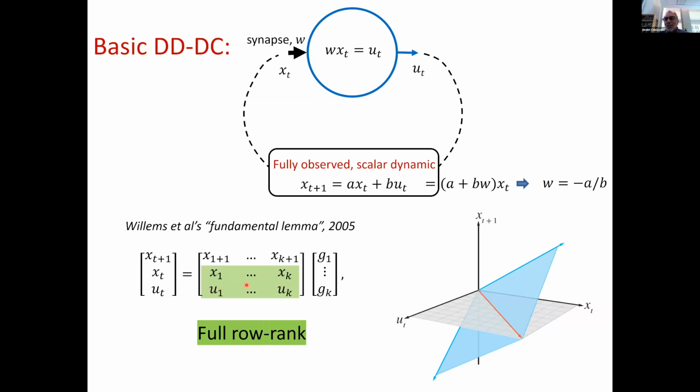So that's sufficient for the blue vectors to define the blue plane uniquely and to find the intersection with the red plane and to determine the control law, which maps from xt to ut that takes xt plus 1 to 0. So that's how simple the direct data-driven control is. It maps directly from the inputs to the outputs and bypasses even representing these parameters A and B.